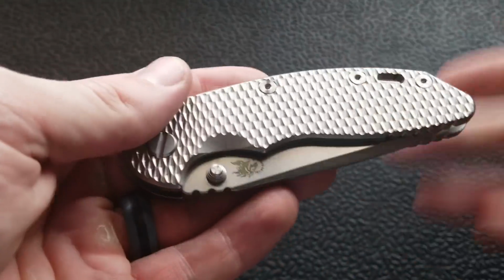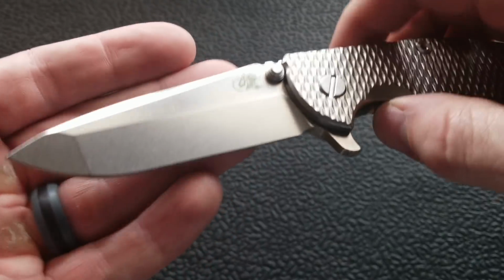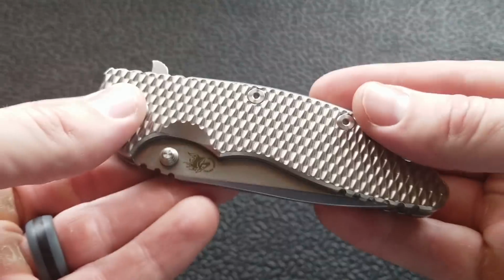It's universal, you know. I can get rid of the knife and get a Hinderer that I might consider better, or perhaps even perfect. Foreshadowing. There's a new Hinderer coming at some point. Anyways, let's move on here to number 10, the final knife.